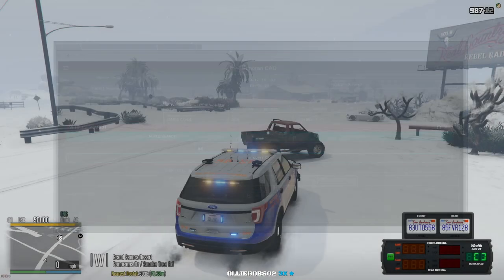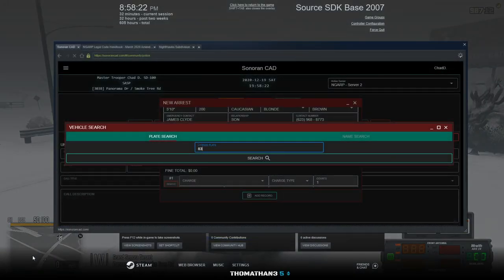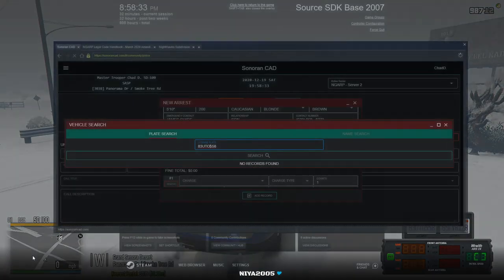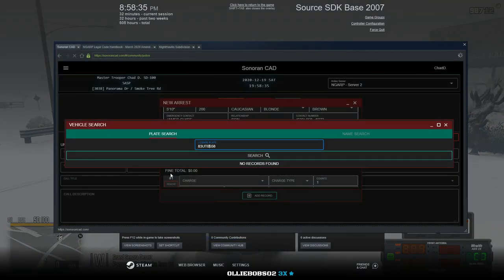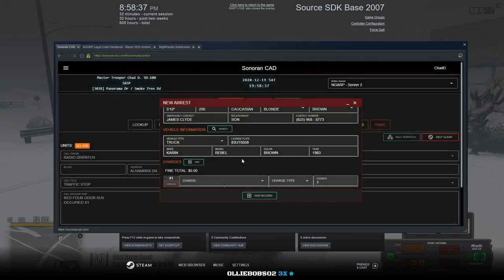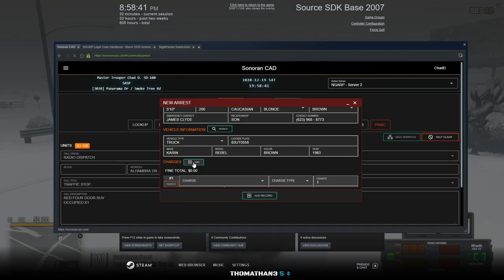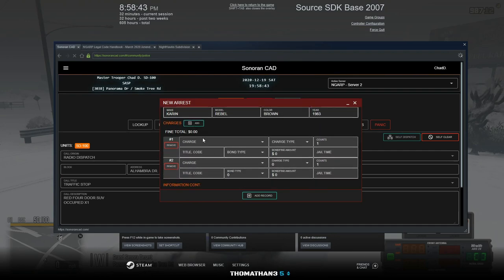So, 83 UT, 0558. No record. It can't be a zero though, right? Let's write that. Don't worry about that. They're doing training.